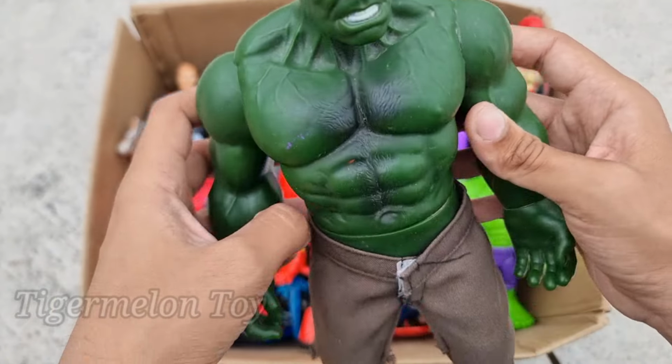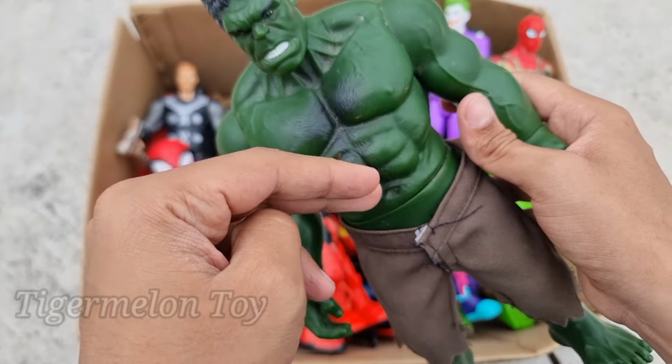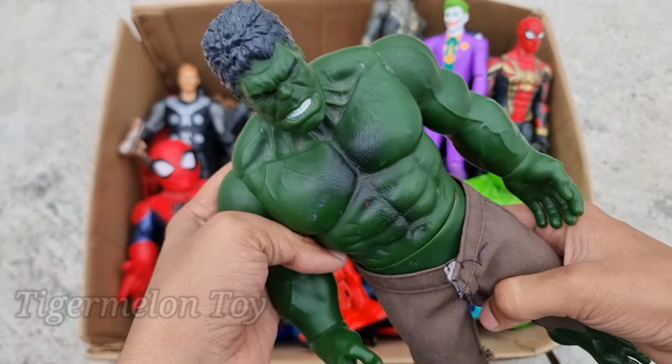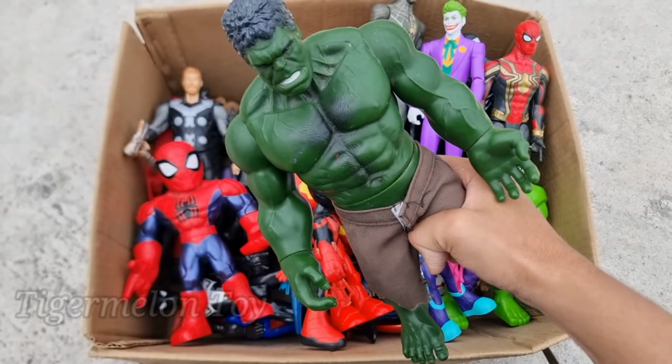Let's see. Wow, guys, look at his very amazing full of green color body, guys. Look at the very cool chest. Look at the abs. Look at the biceps, guys. He's very strong and very green superhero. Look at the loose jeans he has. This is the incredible green angry Hulk smash.